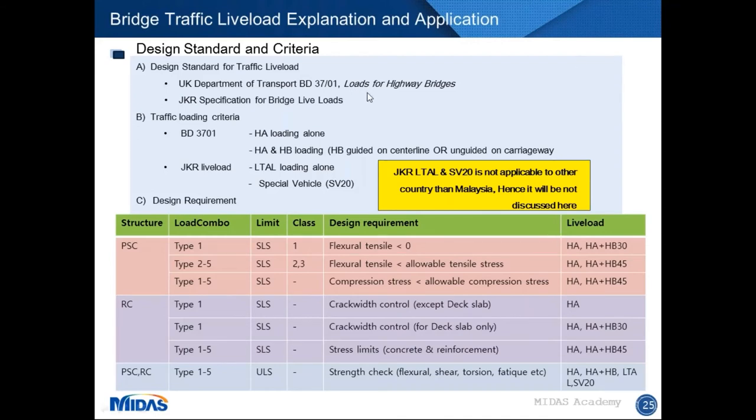The standard and design criteria that we have picked to be covered today is, like I mentioned before, the UK Department of Transport BD37/01 loads for highway bridges. The JKR specification for bridge network is not covered today. The traffic loading criteria will be made up of HA loading alone, or a combination of HA and HB loading. The HB could be guided on the center line of the carriageway or unguided on the carriageway, depending on the agency policy. And the JKR live load consists of LTAL loadings and a special vehicle SB20, which is not to be discussed here because it is not applicable to countries other than Malaysia.